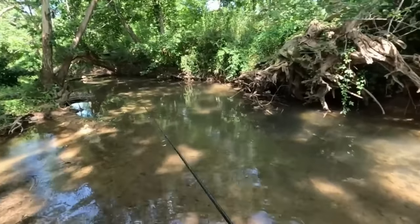There it is. Okay, this feels better. That's another stump knocker. That's crazy. I should have taken a picture of all these fish. I can't believe how many different species there are in here. These guys are really, really solid, thick little fish.